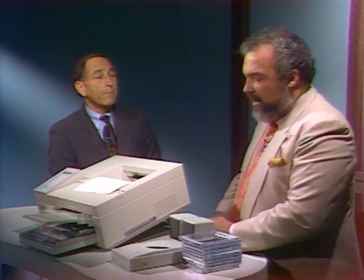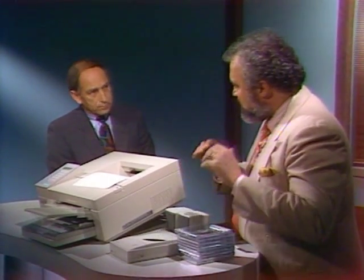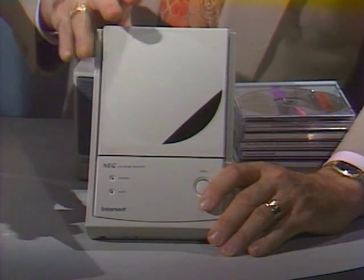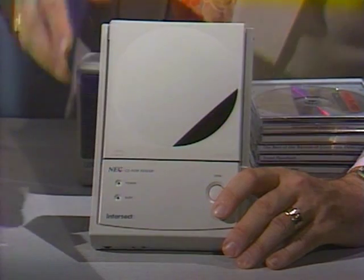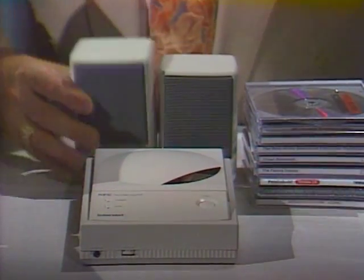What do you have? I have a very similar situation, Stuart. I've got here the NEC CD-ROM Express package. Now, it's based around an external CD-ROM player that works with either the Macintosh or the PC. You specify at the time you buy it. In addition to getting this player, you also get a pair of speakers for stereo sound, and you get 10 CD-ROMs full of software and images.